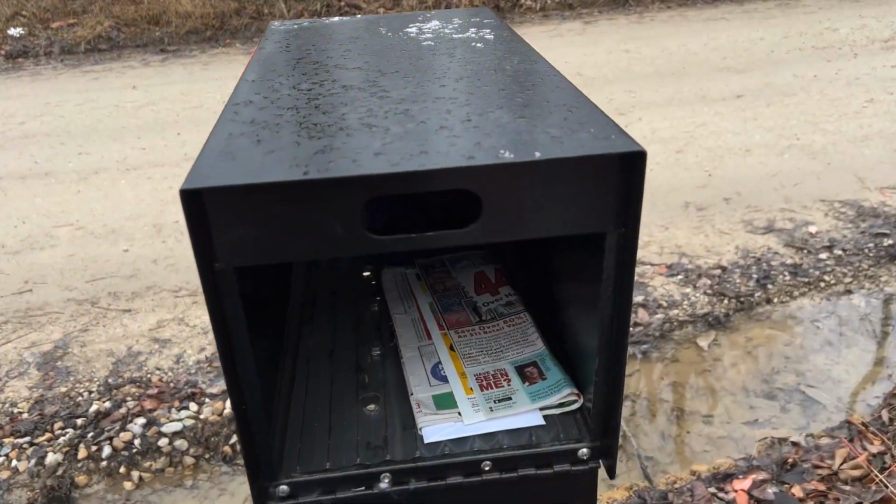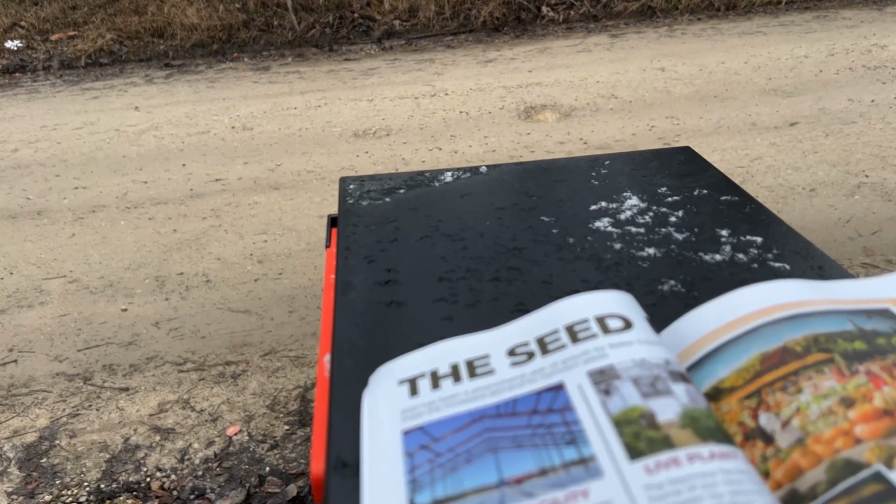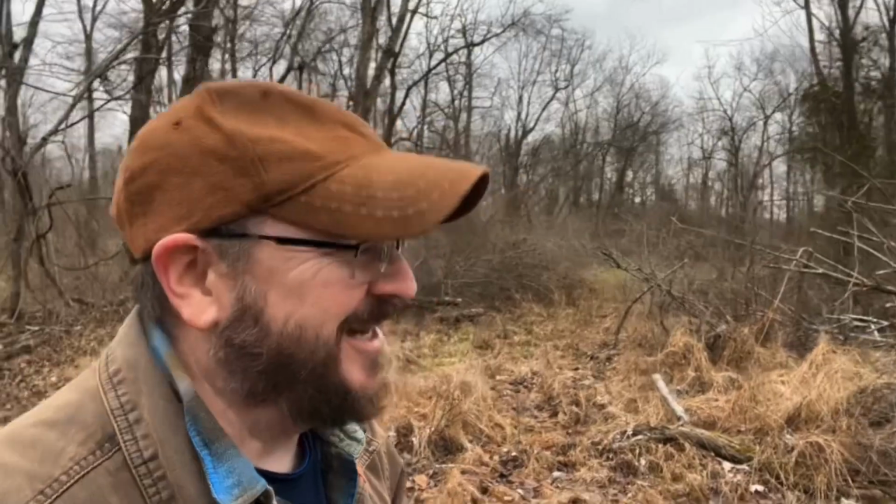Seed catalog. Nice. I love getting seed catalogs. I love growing things. One of the reasons why I live out here in the forest. But look at that. Look at all those yummy tomatoes.